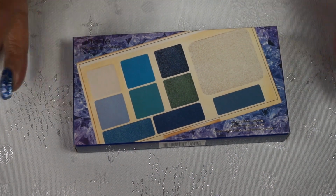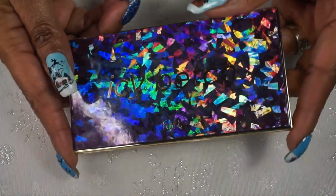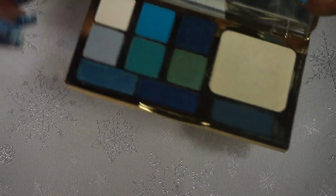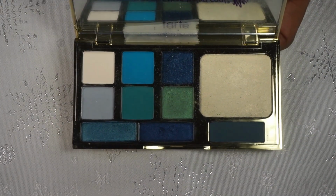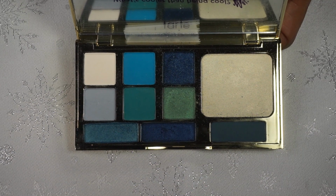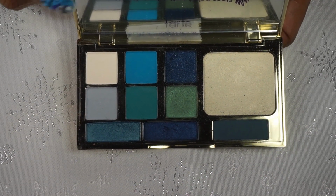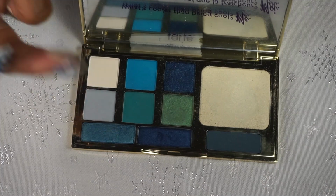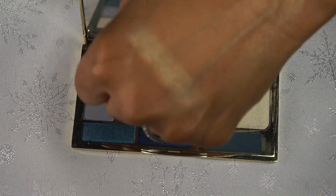But I went ahead and got it because I like blue shadows and I like Tarte. Some of their formulas are okay, some of them are better than others. But this was their blue palette, and the cover, the top of this is absolutely gorgeous. It says Icy Bitch. That is just absolutely stunning. And then inside are just some icy blues, and these are green leaning blues. I like more of a cool tone blue, but sometimes you want a more warm tone blue because these are leaning green. This is supposed to be a highlighter, but I use this as an eyeshadow, and it's really pretty. It's just a basic gold highlight.